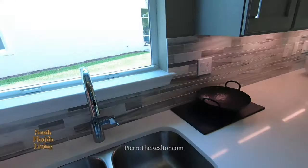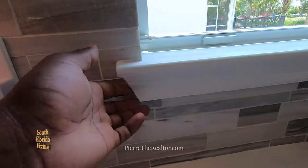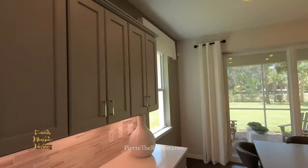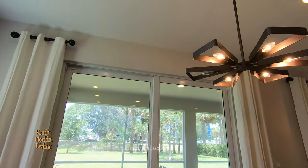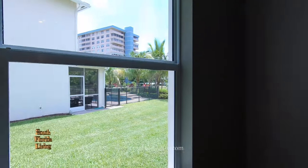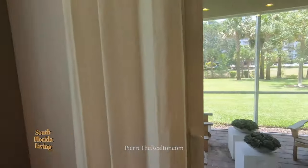Okay? I love the windowsill, how they got the wood on the windowsill. And they got the molding underneath there. That's pretty nice. Okay? Love this lighting fixture. Of course, natural lighting.